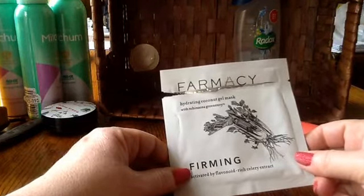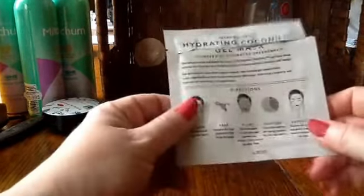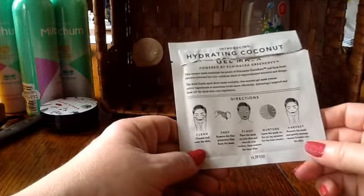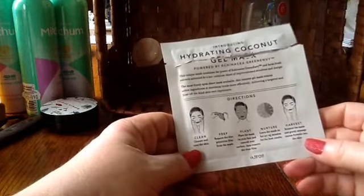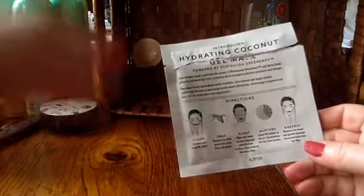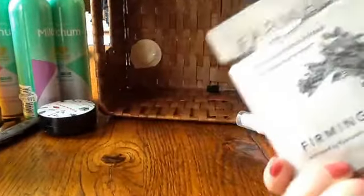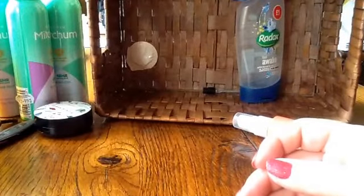This was Pharmacy, a hydrating coconut gel mask, firming with rich celery extract. These are quite expensive, but I do find that immediately after the mask has been applied, these are the sheet masks, I do see a difference. My skin does look nicer, so they are good for a night out. Whether long term there's anything in it, I'm not so sure. In theory, you can only use these once, and I certainly didn't use the mask more than once, but there's so much product that oozes out of the sachet. If you keep it in the bathroom, you can massage it in as a serum for a few days, which makes it slightly better value.